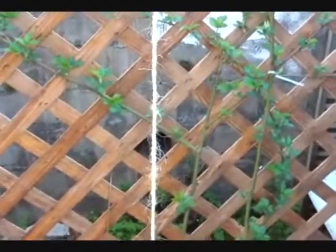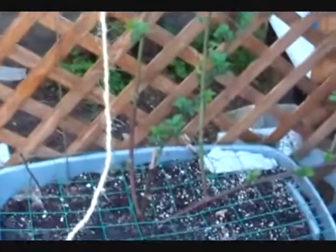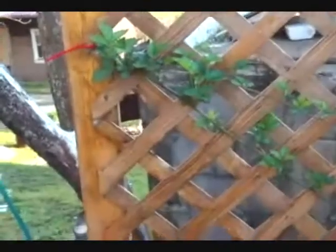My thornless blackberry vine is doing great. It's all come back, and it's going up, and it's doing really well.